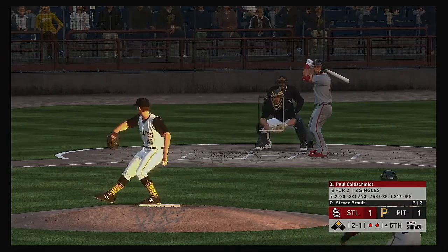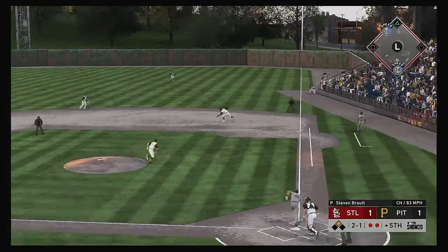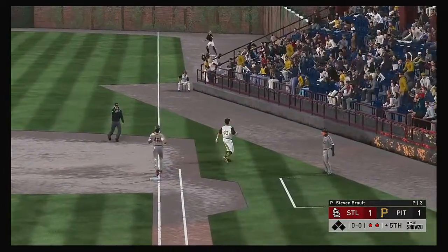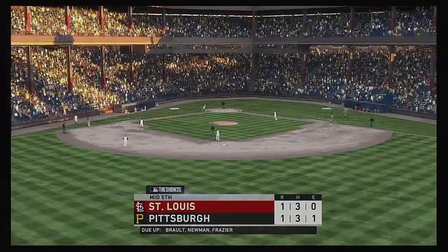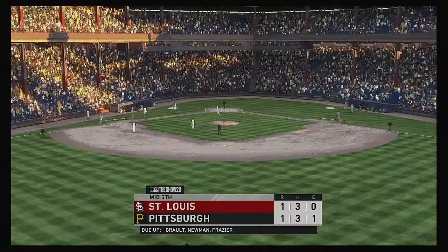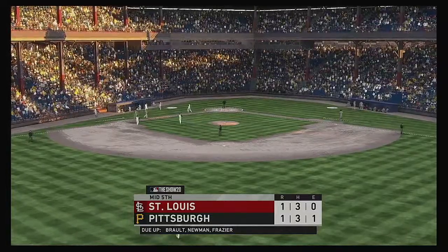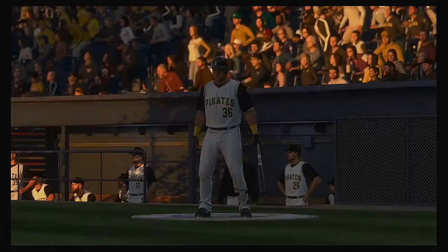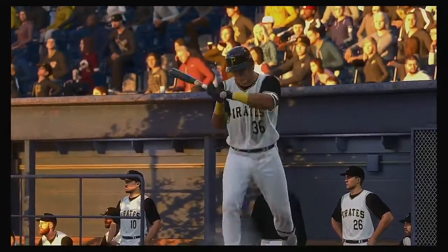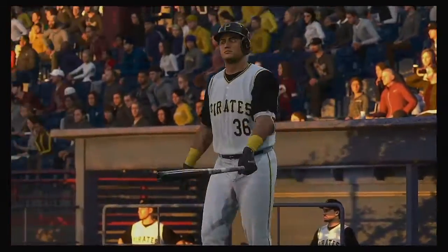To the plate now, Paul Goldschmidt. Hit hard on the ground at first. Balance throw gets him. Nice play there as the side is retired. Jose Osuna will grab a bat and hit for the pitcher here. Number 36. Okay.